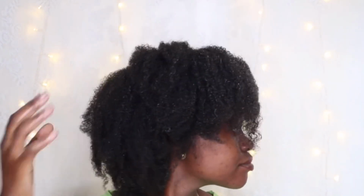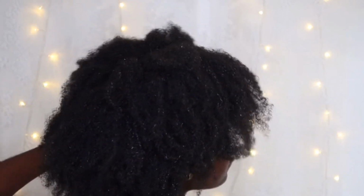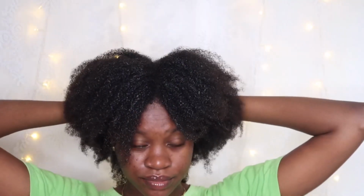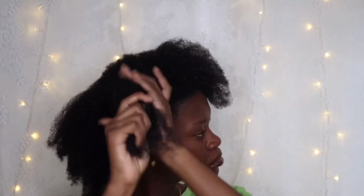So this is what my hair looks like after spraying it all over my hair, saturating my hair with the green cactus juice, and my hair feels very bouncy. My hair actually feels soft. I thought my hair would feel more on the strengthening side, but my hair actually feels moisturized. So now I'm going to twist my hair up again and I'm going to sit under the hooded dryer for about, I think, 15 to 20 minutes so it can do a deeper treatment with heat on my scalp.